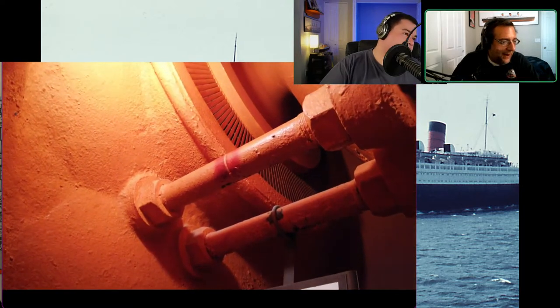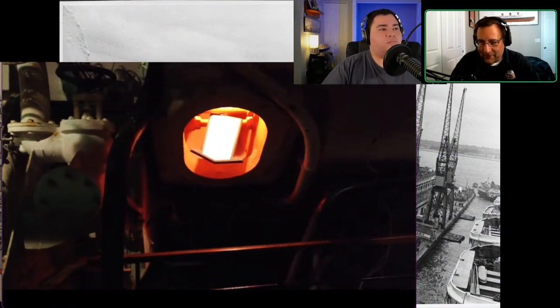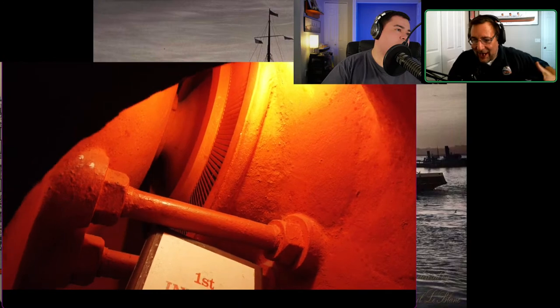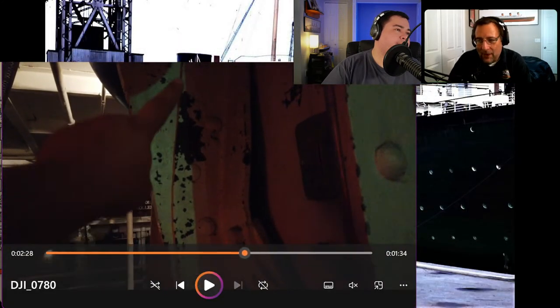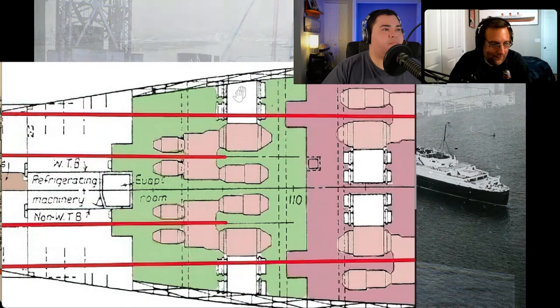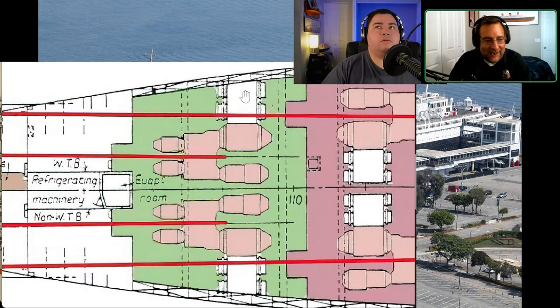Now, the low pressure turbine is directly adjacent to the condenser, and it did not have an outlet with a pipe coming out. It actually flowed directly up into the condenser itself. And by the time steam reached the condenser, it was only 20 PSI. Wow, only 20. And the condenser would cool the exhaust steam down to 84 degrees of standing water at the bottom of the well in the condenser.